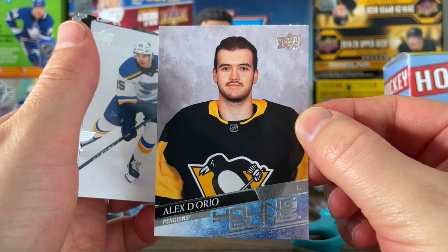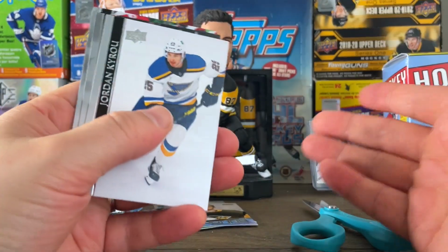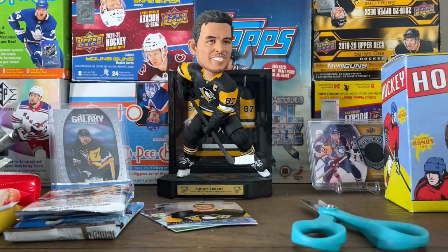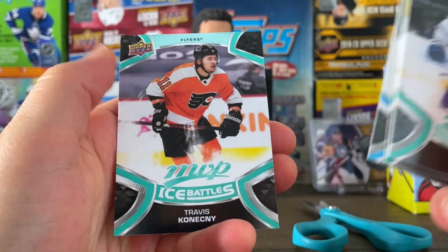Actually sold my initial card that I had of his. He went back to play in, I think, the Swedish league. Really no chance of competing in a crowded goalie prospect crease. One of the few areas the Penguins actually have good prospects in. Base there. How about an MVP pack here? Killorn, Bailey, Hronik, Verhage, O'Reilly, and Konechny.